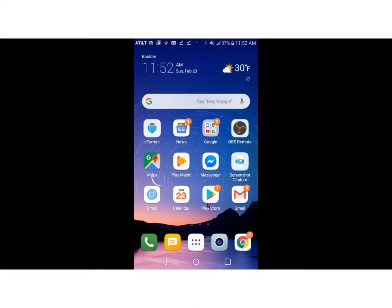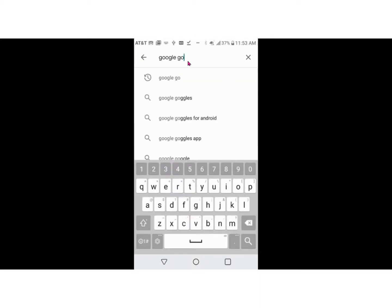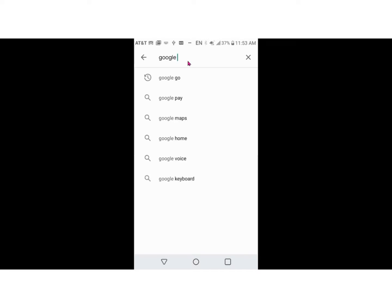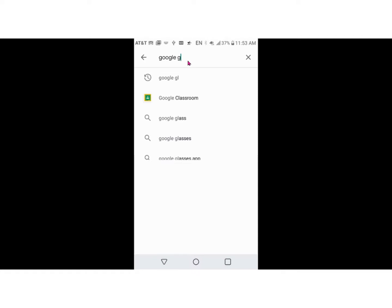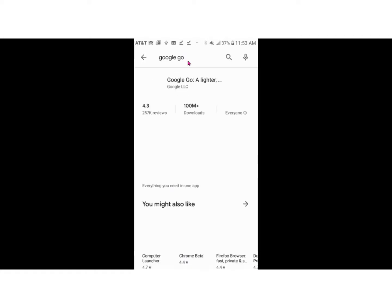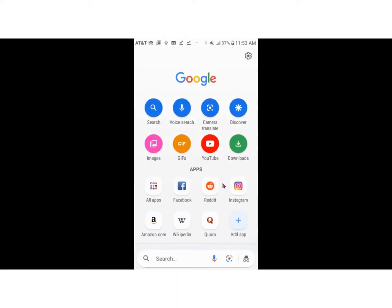Now, you'll go to your Play Store typically on most phones, don't have any problem. You'll go up to your search bar and type in Google Go. Google Go will appear, you'll install, and after you install you'll open it. This platform here reads the entire web page for you hands-free. It's pretty convenient.